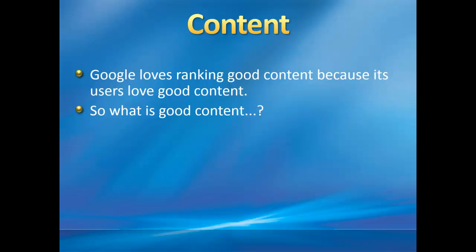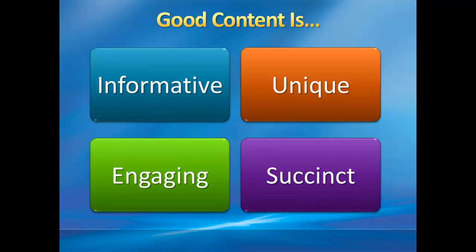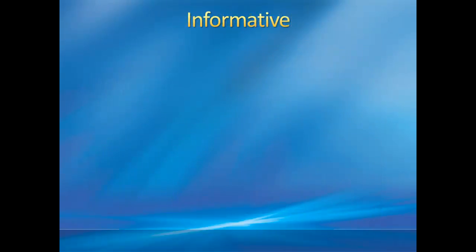So that begs the question, what is good content? How can you populate your website with good content? Well, good content is informative, unique, engaging, and succinct. And I'm going to drill down each one right now to give you a better idea.